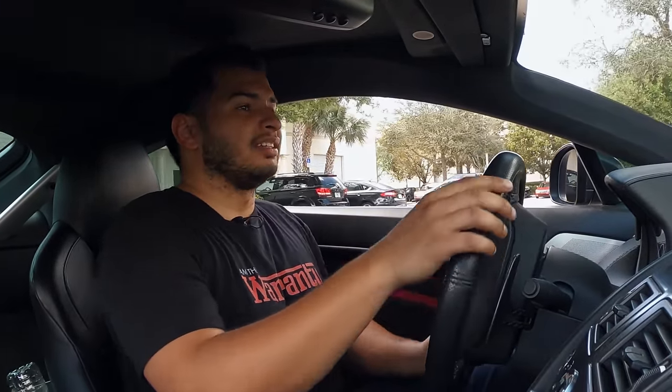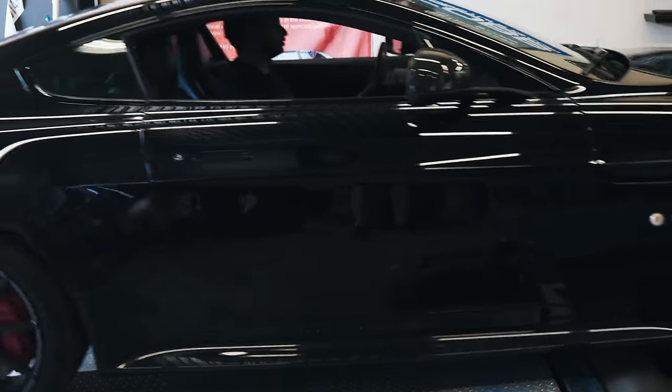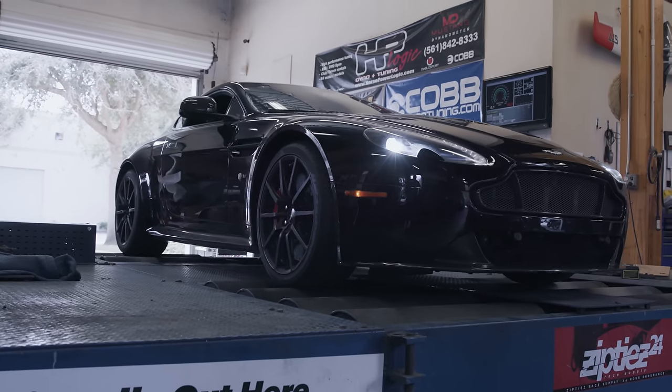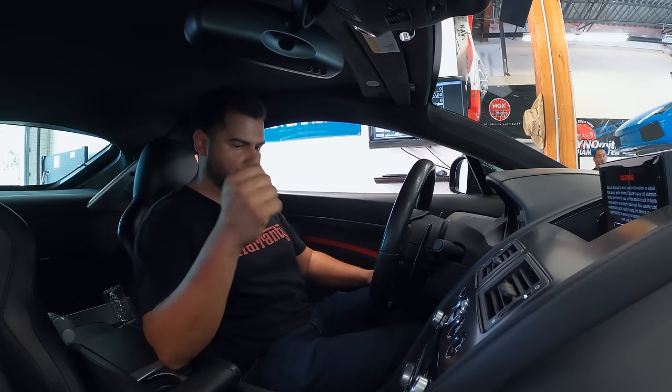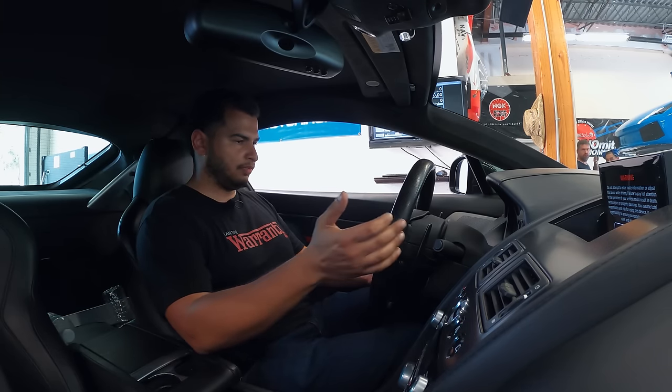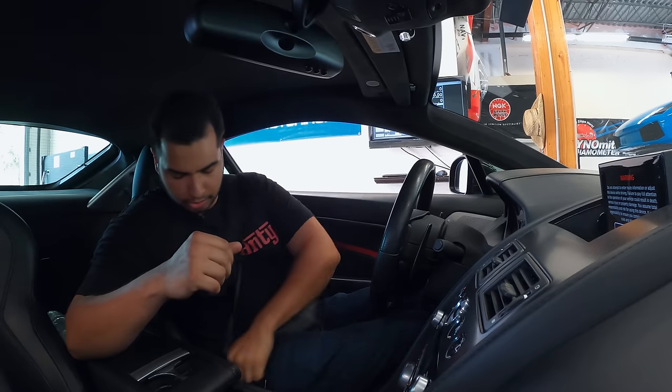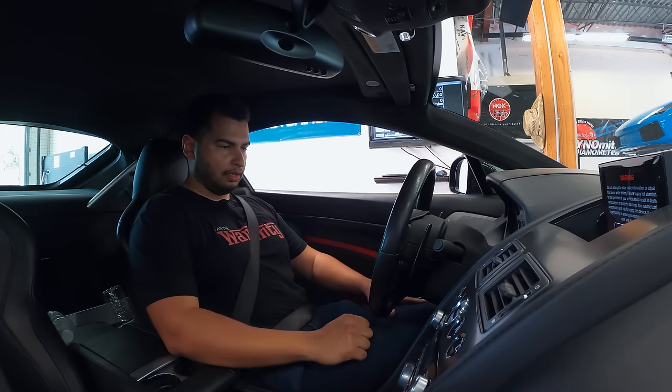Now it's my turn, and my car should make around 480 horsepower if the stock configuration is to be believed. I don't know if Aston Martin was lying to me or if I'm lying to myself. But here goes nothing. Sport mode engaged. We'll put it into first gear and then start rolling. I'm gonna put my seatbelt on because this is gonna yell at me if I don't, because it thinks we're going somewhere. All right, it's gonna be loud.